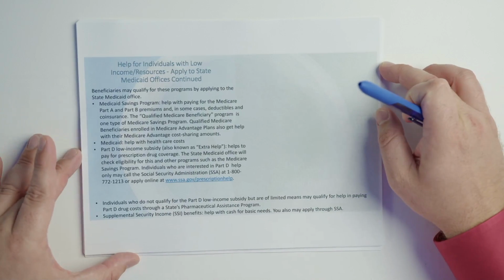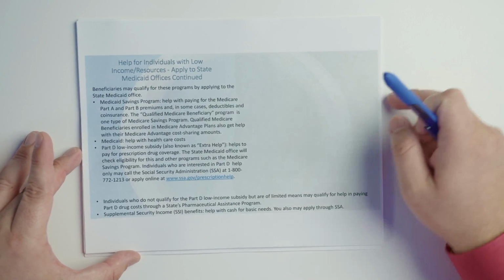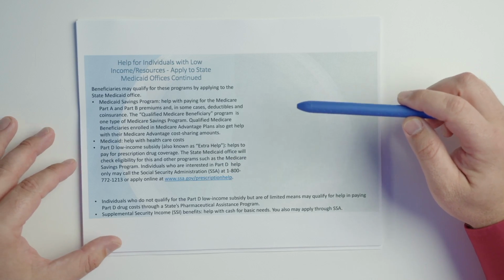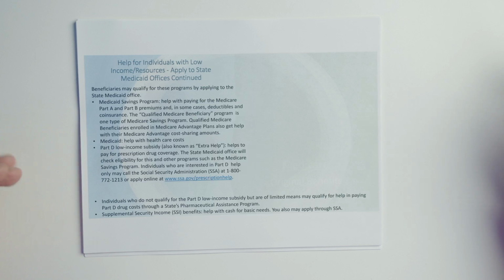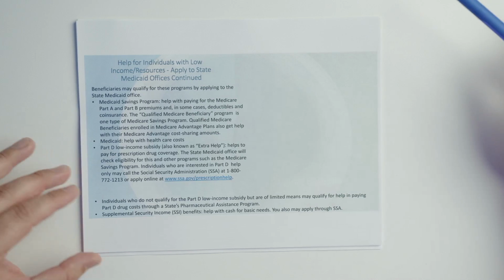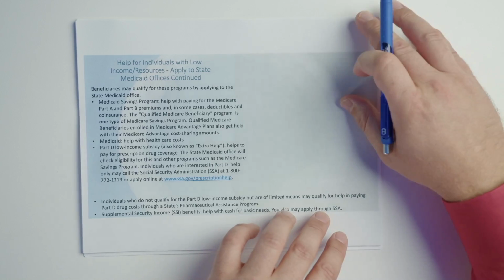Here's some resources I want you guys to have. Here's a website for ssa.gov. I encourage everybody to get on there and log in. It lets you know a lot about your work history and about qualifying for Medicare.